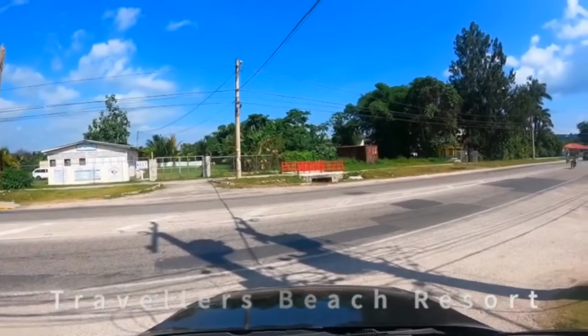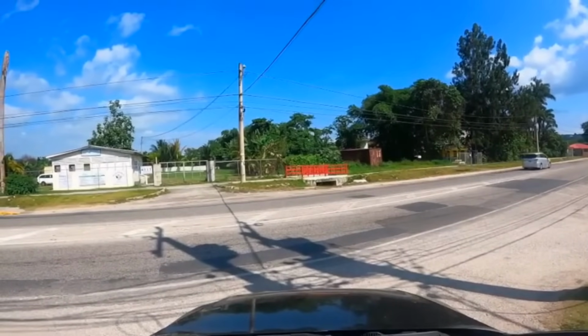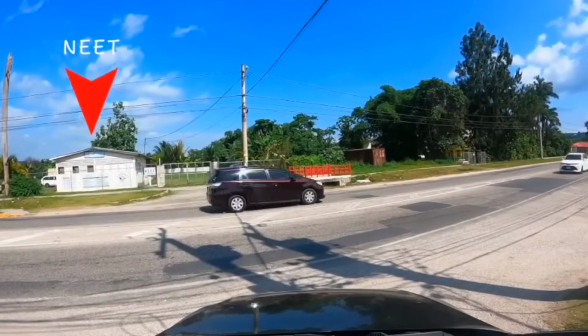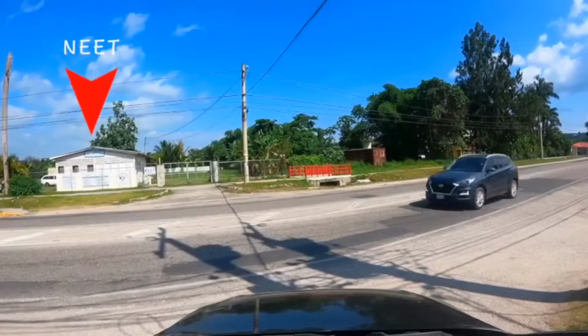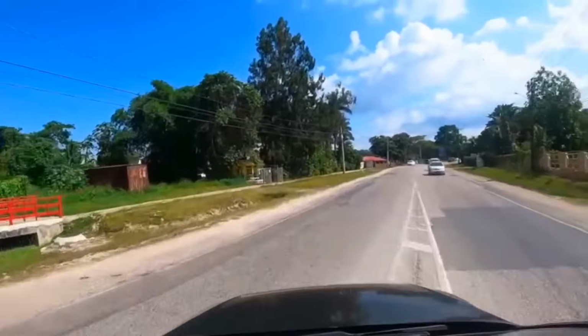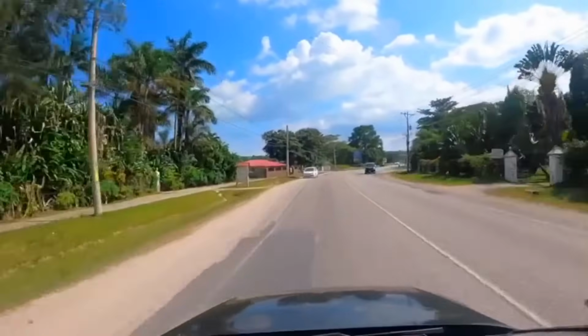And of course, we gotta wait for the traffic. But across there on the left side of your screen, that is our NEAT Resource Center, or the Negril Education Environment Trust Resource Center. NEAT is my family's nonprofit organization, which focuses on education for young people. So right now we're heading south on Norman Manley Boulevard.